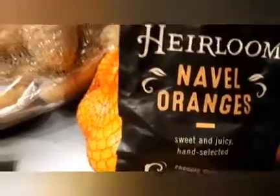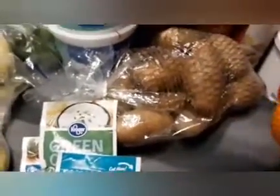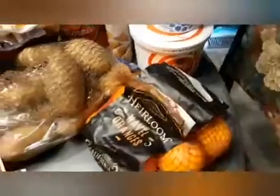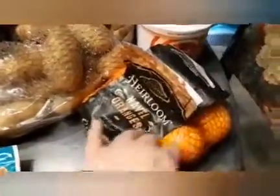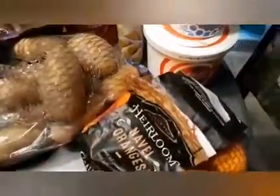I got the navel ones, heirloom navels, and they also have the Cara Cara and a bunch of different ones like this. And these are 3 pounds. Okay, 3 pounds of heirloom, and these were $1.99. So I was going to get some of these at Walmart, and they had kind of the same packaging, but they were like $3.94. So the prices at Kroger really worked great this week. They really knocked some of the prices at Walmart out of the ballpark.